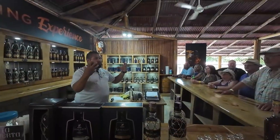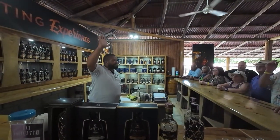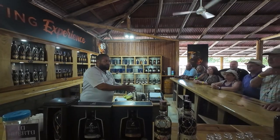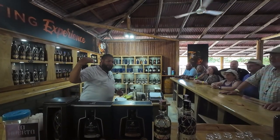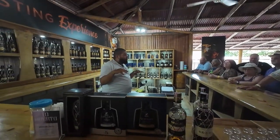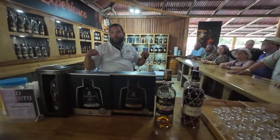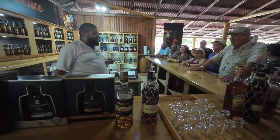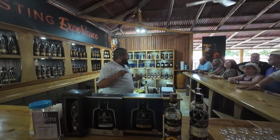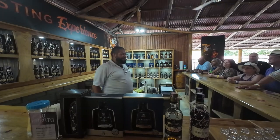This is just for information purposes, right? The distillery is located in Puerto Plata. This is where they produce the rum from the sugar cane all the way up to the bottled rum, all right? Now, this brand is actually a local brand. They've been producing rum here in Puerto Plata since 1888. It's one of the most important rum distilleries in the Caribbean, and it's from here, from Puerto Plata. We're proud of it, all right?